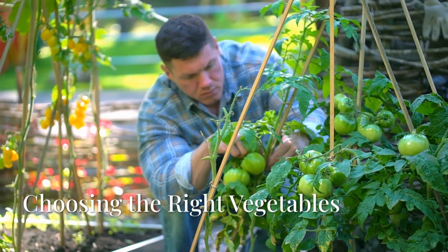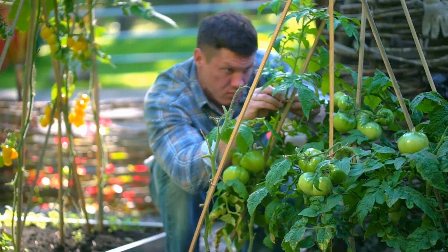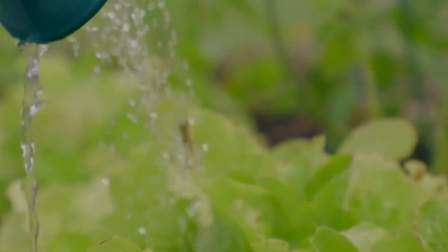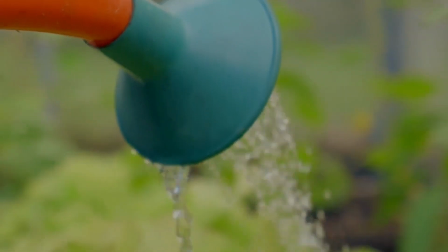Right, let's talk about choosing the right plants for a water-wise garden. Selecting the right vegetables can make a huge difference in how much water you need to use, and it can also impact the overall health and productivity of your garden. Now, some vegetables are just naturally thirstier than others. These plants require more frequent watering to thrive, especially during the hot summer months.